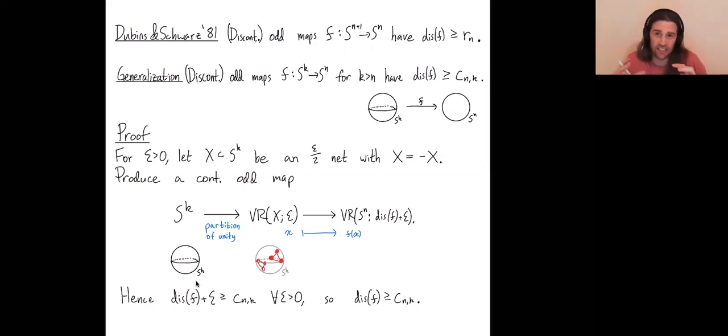Borsuk-Ulam says it can't be continuous; it has to be discontinuous. And in some sense, they answered, how discontinuous must it be? They proved that this map has distortion that's at least the diameter of the simplex. We're able to get improved bounds by generalizing this result, not for maps from the n+1 sphere to the n sphere, but for maps from the k sphere to the n sphere for any k larger than n.